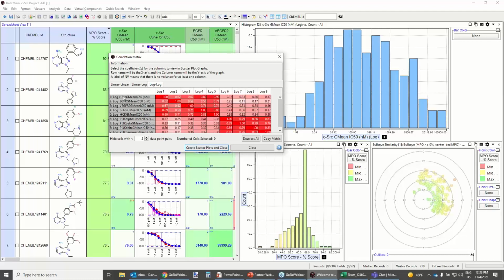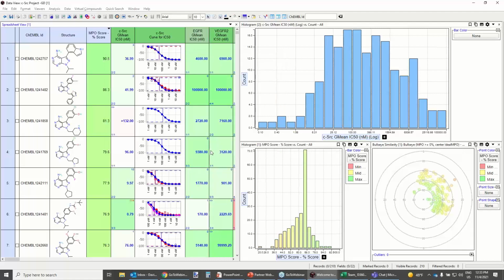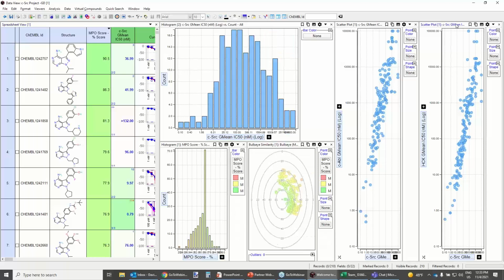And here we can clearly see that when we look at our primary data, we've got a strong correlation with column 4 and column 5. And these are our c-Abl and HCK assays. So this is a primary concern in this project. So we can select those and say, I want to create scatter plots of those things.